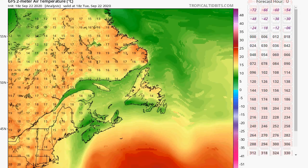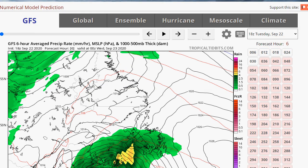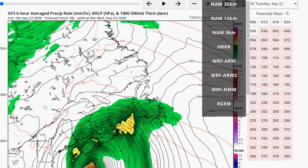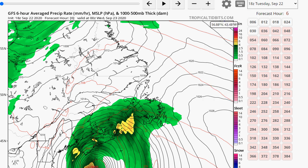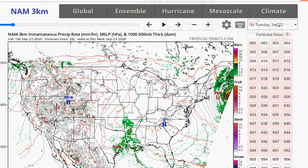Okay. Well, let me go back to the precipitation plot. Let's see. Let's look at the NAM 3 kilometer. Oh, it doesn't offer it. Yeah, so it's just the GFS that offers it, I guess. Well, maybe the NAM 12 kilometer does.